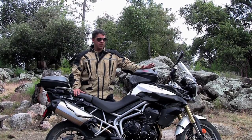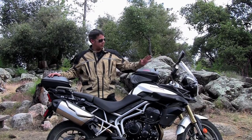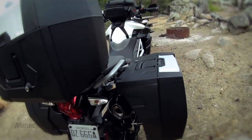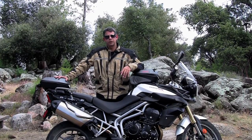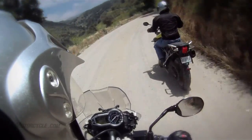They can both be accessorized in the same way. They've got like a small travel pack here and a tank bag. You can go with the big, large top box. It has saddle bags, and these are big, burly, beefy things that are there to be waterproof, take some hits, because you are riding off-road, and the chances of dropping a big, 400-some-odd-pound bike are pretty good.